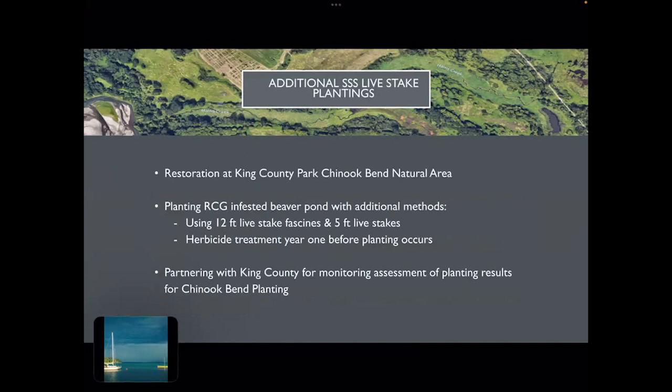And then we are also doing another live stake planting out at Chinook Bend Natural Area. It's a King County owned park, and there is a reed canary grass laden beaver pond out there. We're going to be doing a few different test plots. There are going to be some tall live stakes, so some 6 foot live stakes as traditional that we were planting out at Harris Creek. And then we are also going to be doing some 12-foot fascines as well.